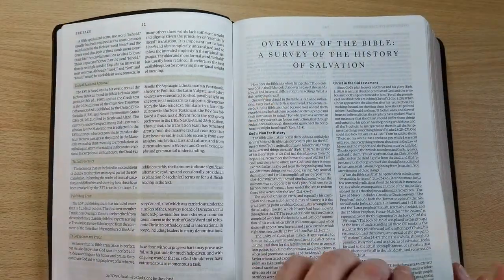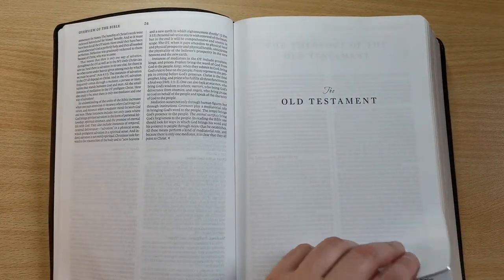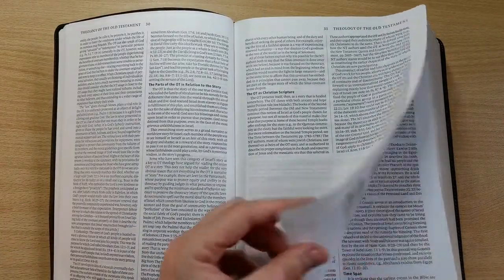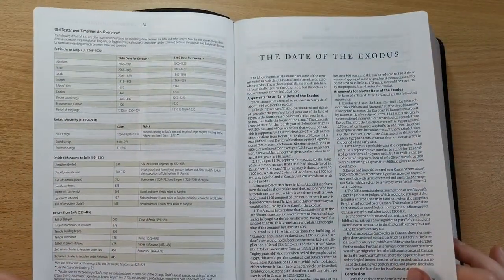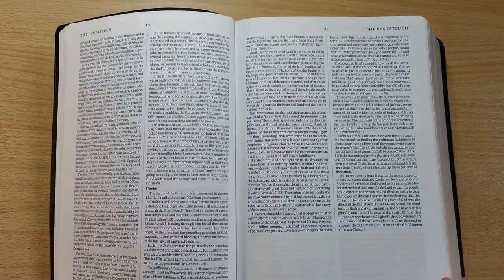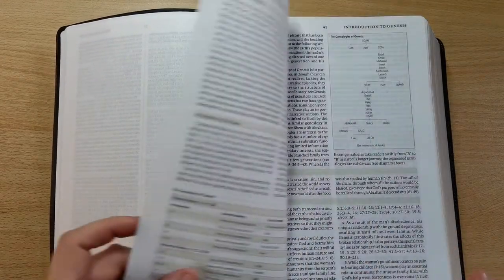Overview of the Bible, survey of the history of salvation. That's the first thing we find. And then we've got the Old Testament. That's an introduction. Theology of the Old Testament. And then we have here some charts, the date of the Exodus, introduction to the Pentateuch, which is the Torah. And then we have here introduction to Genesis itself. So this is just for the book of Genesis.